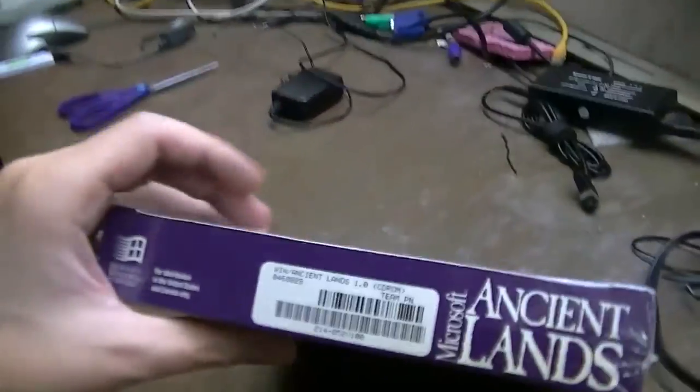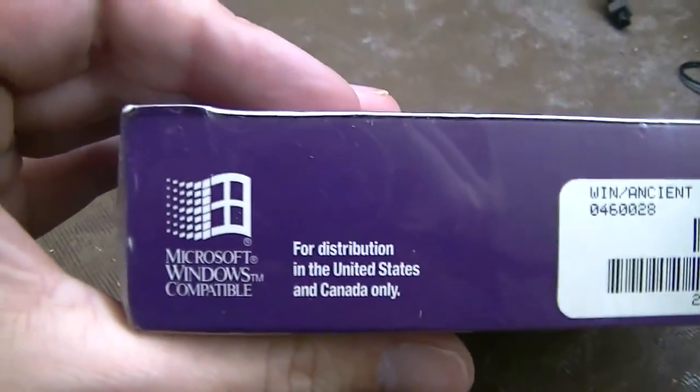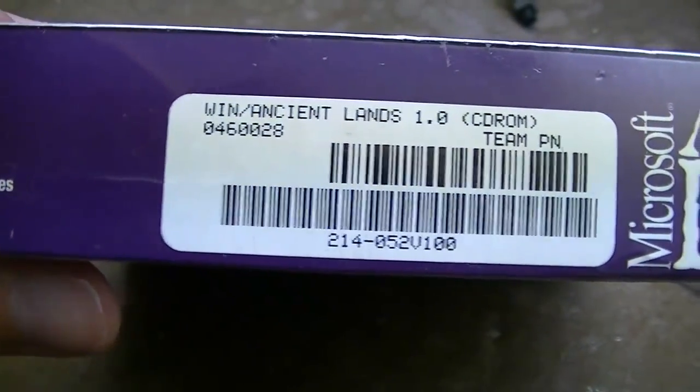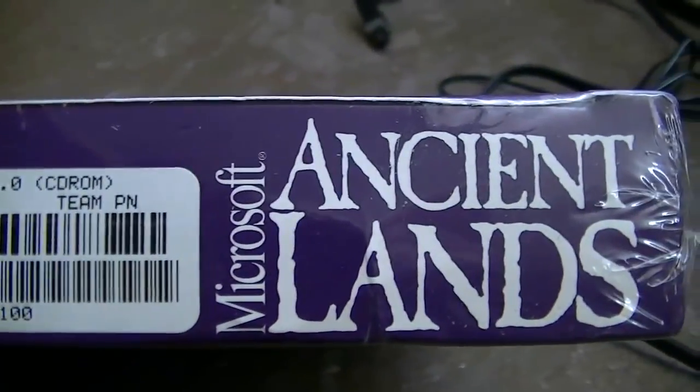And the other side, it's just the same as the others. And the top, for distribution in the United States and Canada only. And the barcode there. And the logo once again.